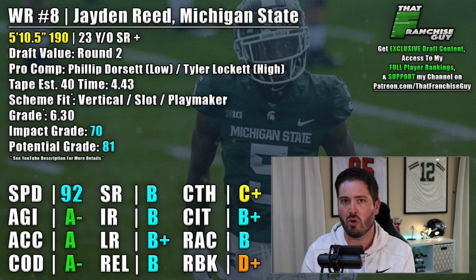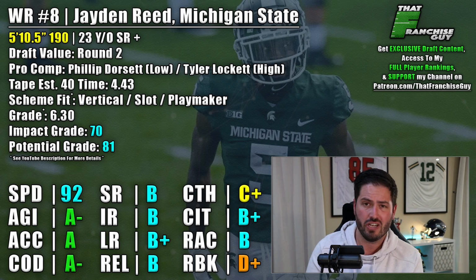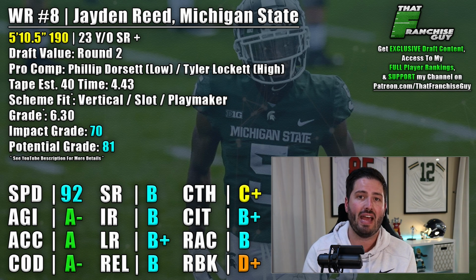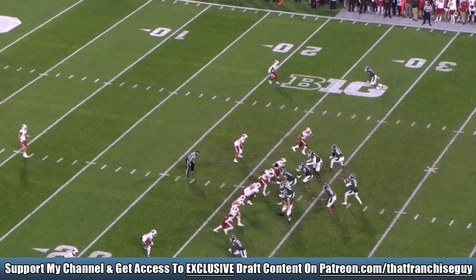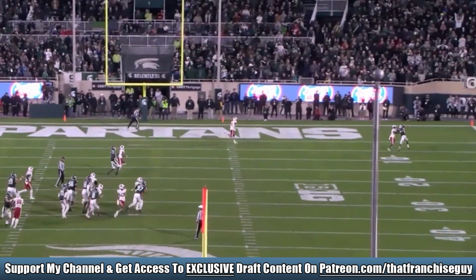Coming into the Senior Bowl, most people viewed him as a slot-only kind of guy, and I think that perception has greatly changed across the board. And it shows on tape when Michigan State actually decided to use him as a vertical threat. He was literally the most efficient deep ball receiver in all of football.